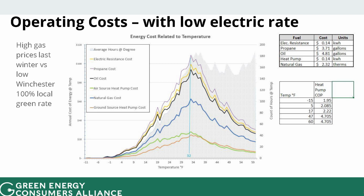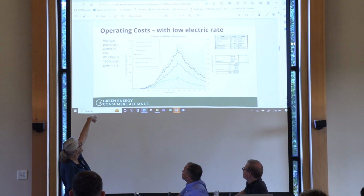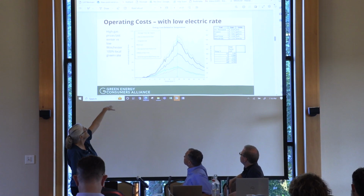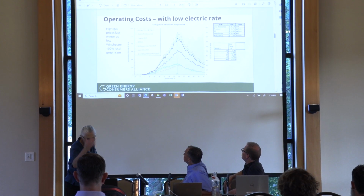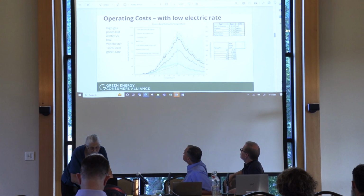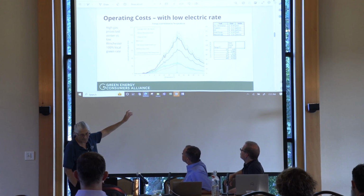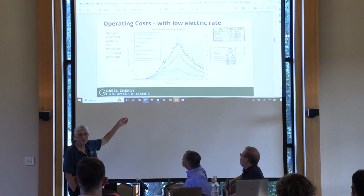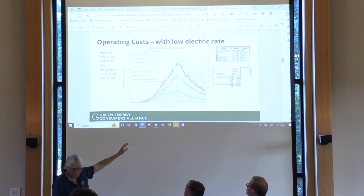So the gray screen is the hours, and now on the left, you have the annual cost. And each of the colored lines refers to a different heating fuel. So you've got propane at the top, then you've got electric resistance, then you've got oil in black. The blue is natural gas, the green is air source, and the orange is ground source heat pump. Ground source heat pump is more efficient than air source heat pump, so it's generally going to cost less to run. But as you see in that moderate range, there's not a lot of difference between them.